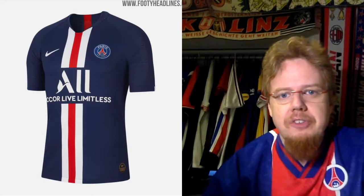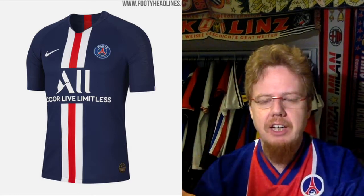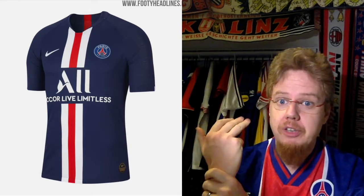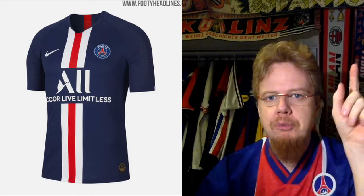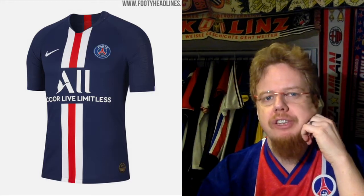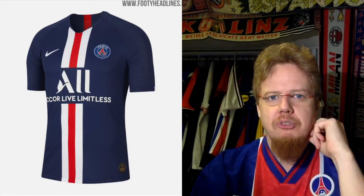Okay, let's go to the seeded team, PSG, and we look here at the home jersey. And I have to say, I only saw now 3 PSG jerseys. They will release a black one. We will probably see the least of this blue jersey here, although I hope we will see it at the time, because it actually looks quite nice.